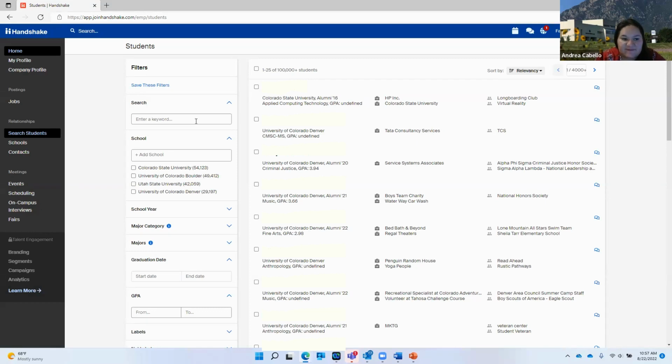So if they have their profile live, you would be able to search Pikes Peak Community College in the school section here. And then you would be able to search their profiles, and you could potentially reach out to them if they met some of your preferred qualifications there. So kind of outreach there, but you are limited to 100 per company because we are on a free version for our employers. So I would recommend staying away from that or use it very sparingly. But I also do recommend creating flyers and marketing it that way instead of reaching out to students through Handshake.